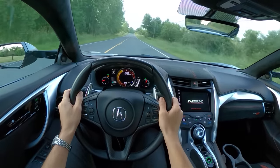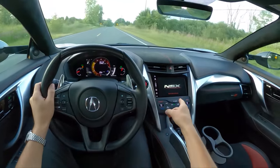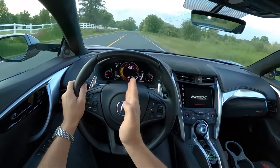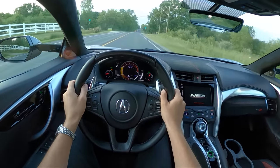There are no gimmicks with how this car drives. Everything feels very purpose-built. When you put it into track mode, it just shows you this NSX screen, which is kind of a calm screen. No distractions, no infotainment. Focus on the driving experience. You've got your tachometer, speedo, that's it.